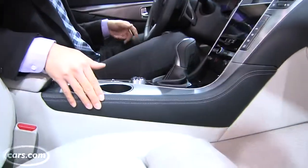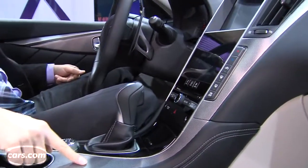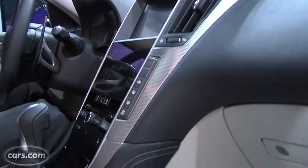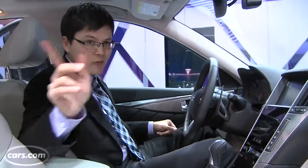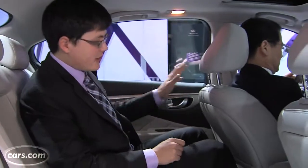You've got things like stitching down the sides of the center console. There's new aluminum trim here. The old trim in the G37 was modeled after Japanese washi paper. This stuff is modeled after traditional samurai armaments called kachu, Infiniti says. So if you've got a passenger and they ask you about your aluminum trim, you can answer them and they'll say bless you.